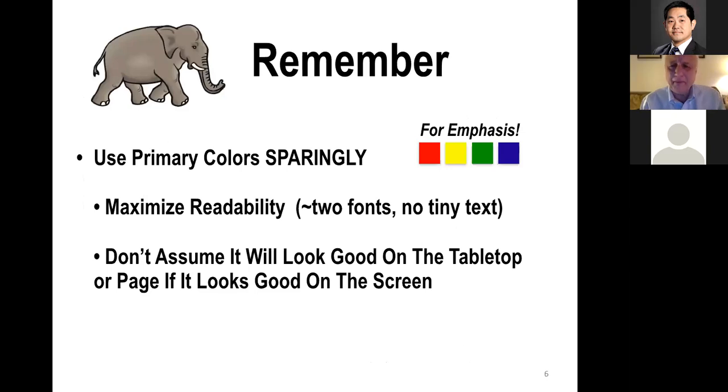Here's some things that I want you to remember. Primary colors, red, yellow, green, blue, the bright saturated colors, the small box of crayons, should be used sparingly and for emphasis. You've probably read or been told that writing in all capital letters is like shouting. In the world of graphics, using primary colors is like shouting. You should design your graphic products using soft, muted, pastel, earth tone colors. For one thing, they print a lot faster, right? The darker something is, the more ink it's going to use up.